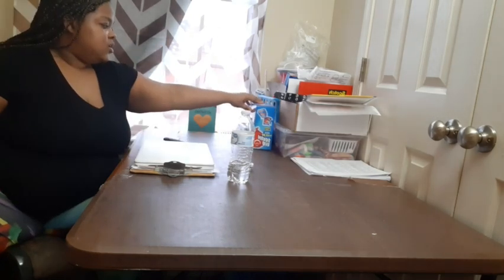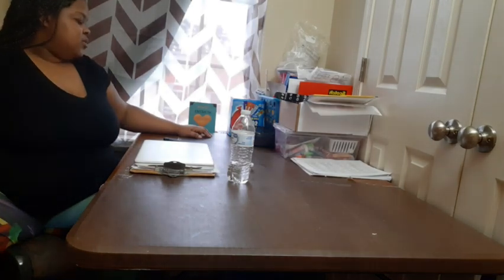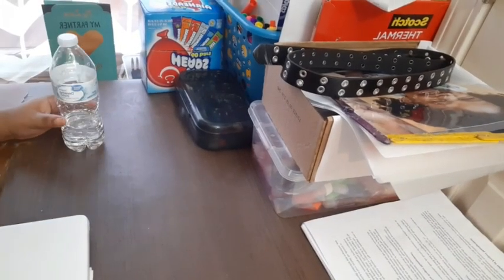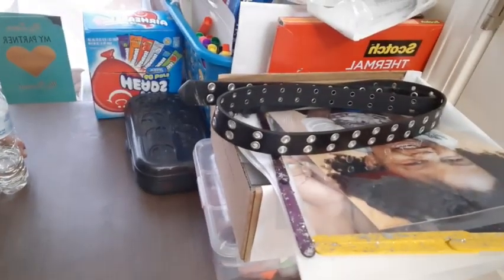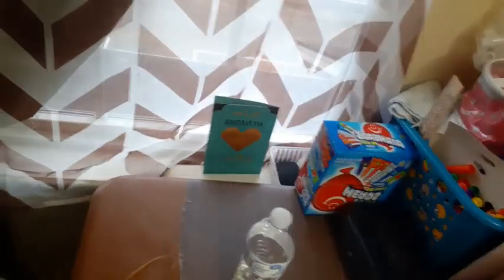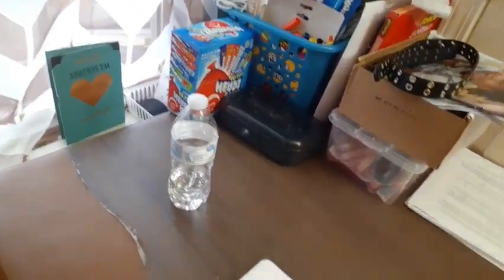Y'all, this looks so much better. It just seems kind of bulky. I'm not feeling the bulk. But I guess it'll work for right now. So, okay. All right, guys. As you can see, the office space, or whatever you want to call it, is much more manageable.